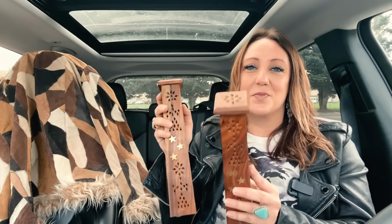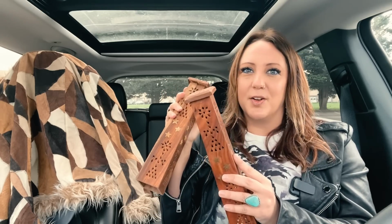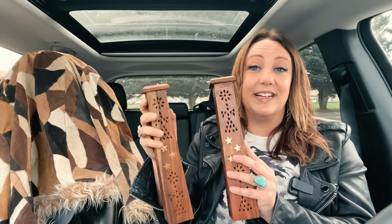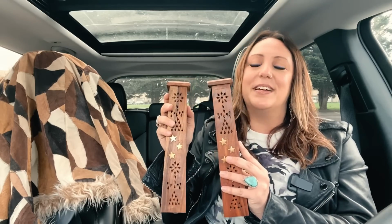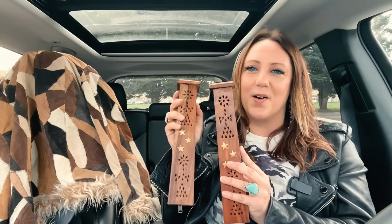I think I was into carved wood and smelly goods all the way back in my early childhood. And I think my mom was a little hesitant to let me spend my allowance on an incense burner, but she did let me do it. And I remember just sitting there and lighting my incense and smelling them and thinking it was so calming, and I loved it.